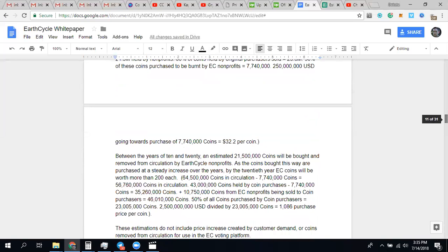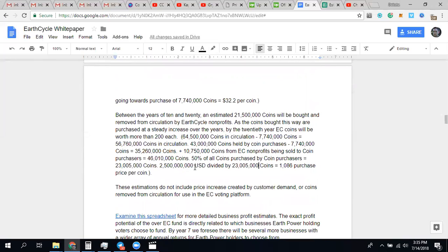So we apply that same math again with our previous calculations, and it comes out to, if we bought all the coins sold for the amount that we're estimating, a relatively very conservative estimate, we're looking at $1,086 price per coin. Now, if less people are selling their coin and more people are holding on to it, if a higher percentage of speculative investors are purchasing the coin before the nonprofits can get to them, if a higher amount of people are locking up their coins for voting privileges, we're looking at far, far more than $1,000 per coin. If, on the other hand, people are selling it and for some reason there's not many investors repurchasing it, we may be looking at more in the hundreds per coin.